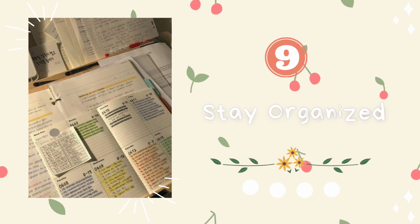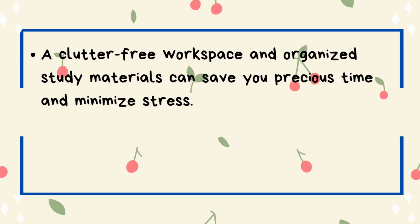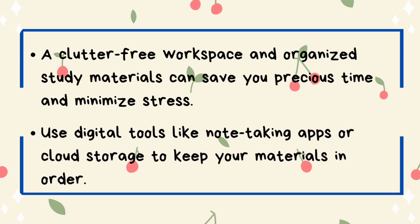Tip number 9, stay organized. A clutter-free workspace and organized study materials can save you precious time and minimize stress. Use digital tools like note-taking apps or cloud storage to keep your materials in order.